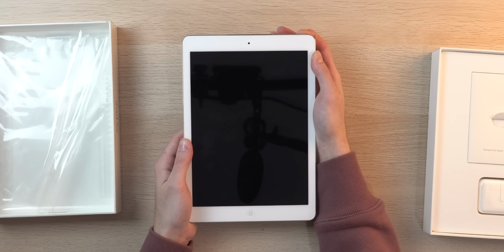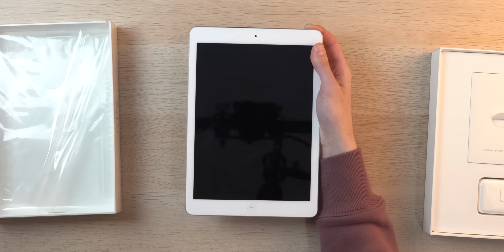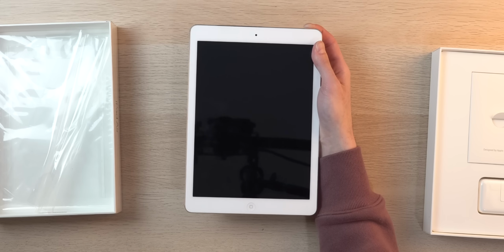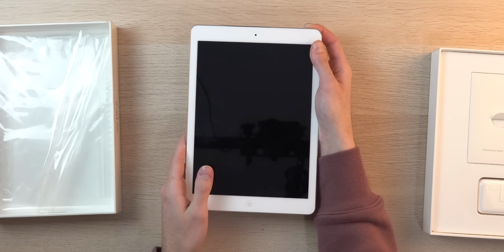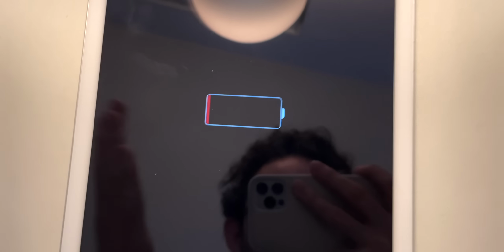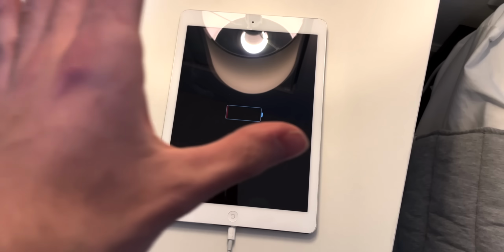And clearly the battery is completely dead. But the question is, does it just need to be plugged in? Or am I totally screwed and do I need to take this to a repair shop? So I guess we'll have to find out. Well, I plugged it in and so far I think it's charging. Thank God. That means I just have to wait here and then I can demo the original iOS 7 firmware on here. I'm super, super excited.